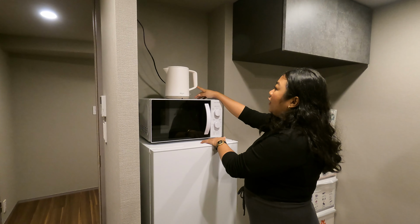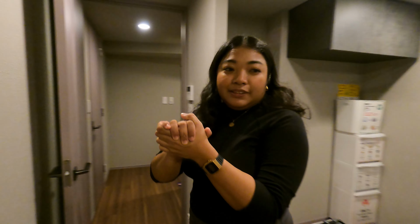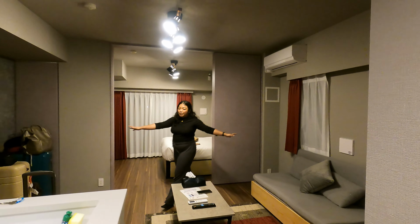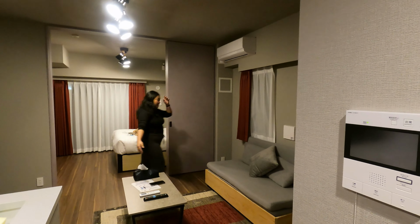Microwave and electric kettle. Walang rice cooker. Okay, tapos dito na tayo. Ito yung sobrang laki. Kung ipin niya, malaki. Pwede kong magpatentero dito. Ang laki niya.